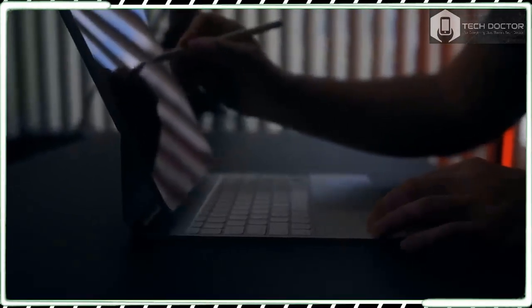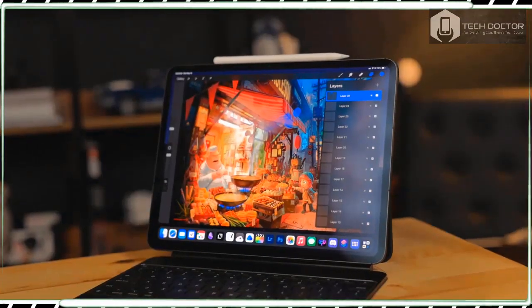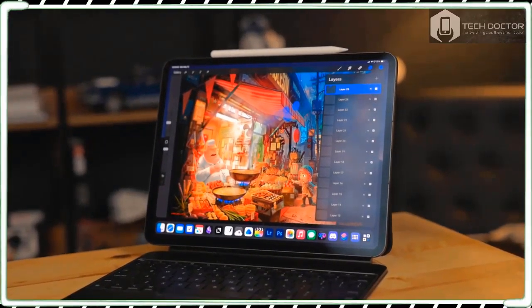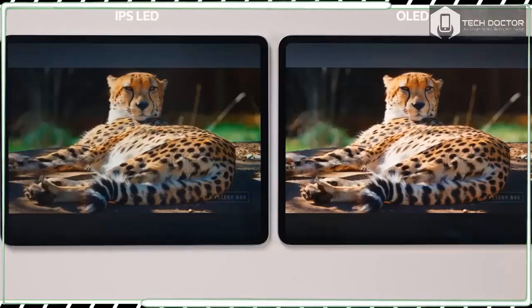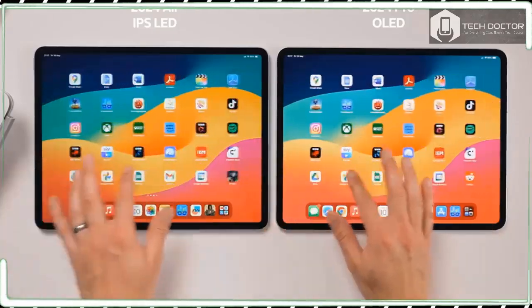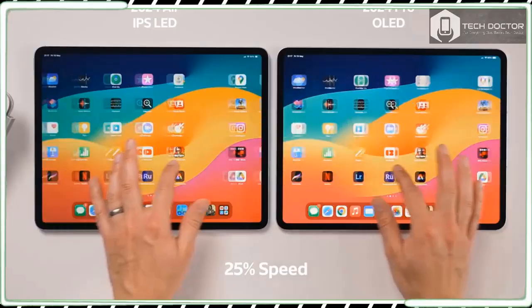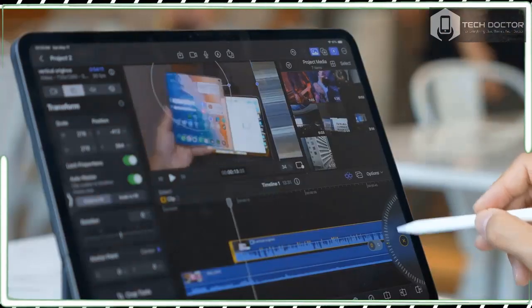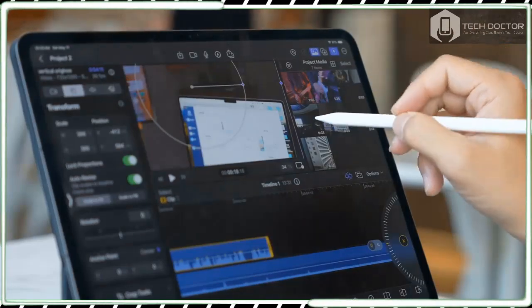Overall, the display of the iPad Pro 13-inch 2024 is easily the best you will get on a tablet device, and it even competes with the best laptop displays as well. That said, the dual OLED setup has clearly impacted the overall price of the new iPad Pro, and while it's a step up over its predecessors, I don't think the screen on its own would justify upgrading if you have an older iPad Pro with a mini LED screen. However, the iPad Pro 13-inch 2024 has a few more tricks up its sleeve.